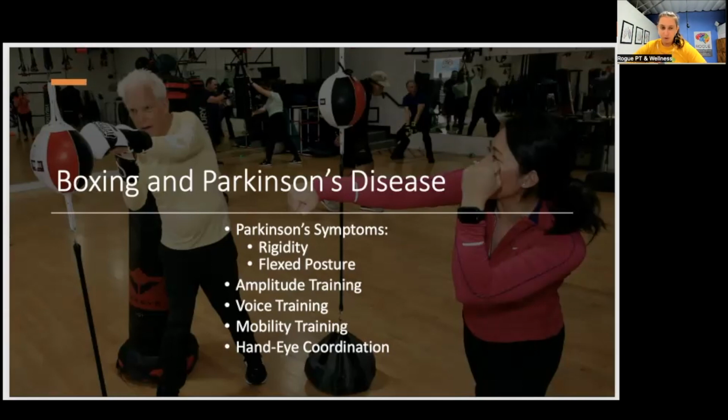Also, this works on voice training. For some people that have softer voices, I really encourage them to yell out the combos, count out the combos, yell out to other members that are in the class with them, cheer them on, being able to incorporate that voice so that we can help prevent your voice getting lower, which is a symptom of Parkinson's.